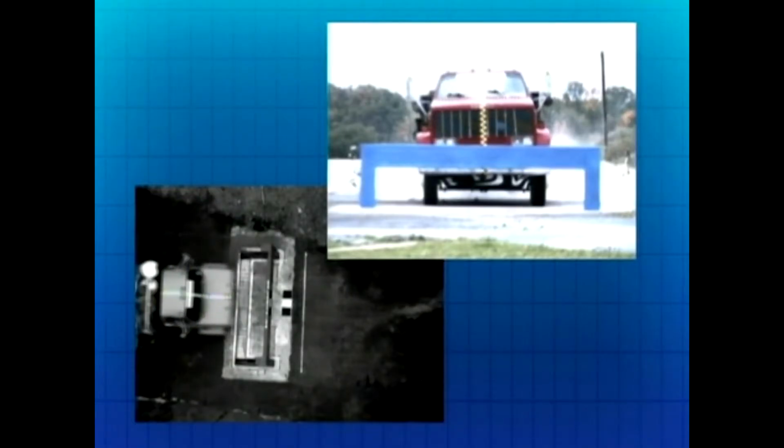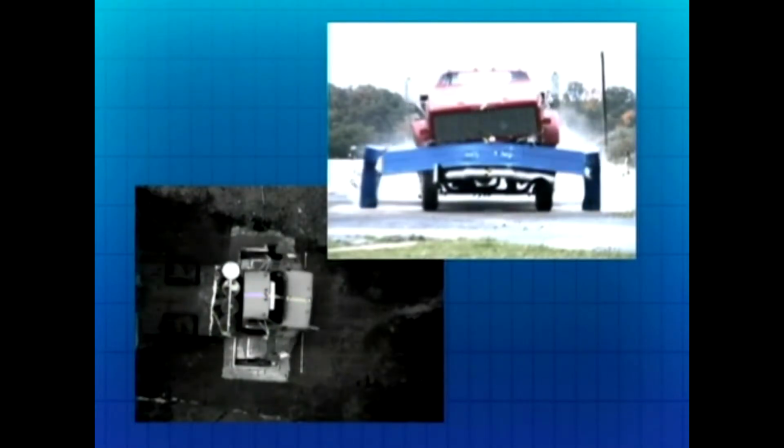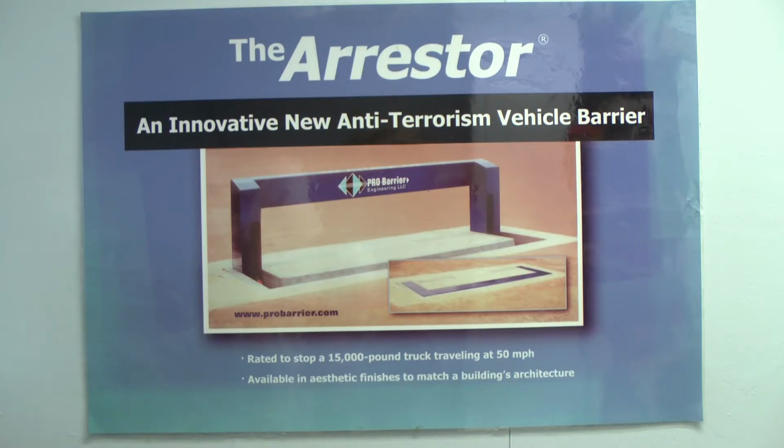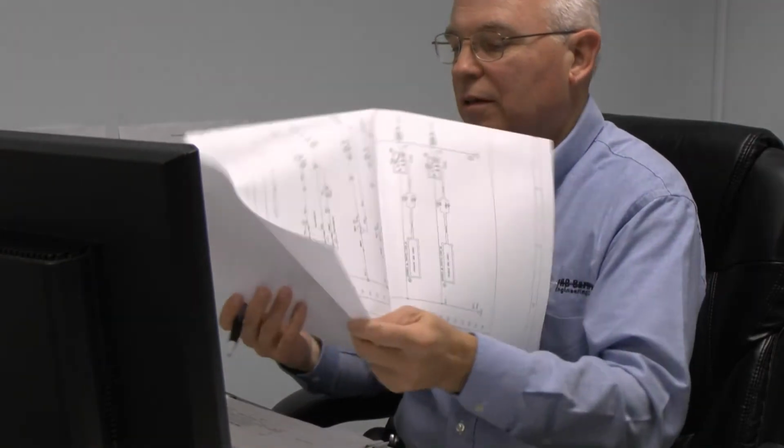But when Tom arrived at the crash test site with an aluminum barrier, people laughed at him, saying aluminum is not going to stop a speeding truck. What have I done now? The numbers say it's going to work, but it really is different when the truck is coming down the track at 50 miles an hour. The Arrestor was born, and after raising money and using personal funds, the marketing began.